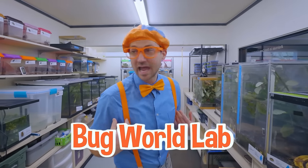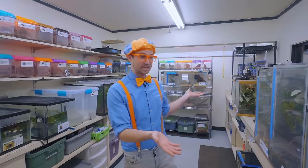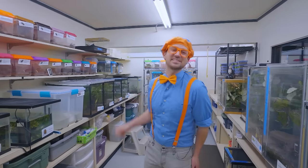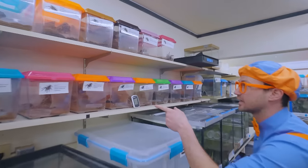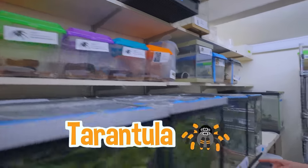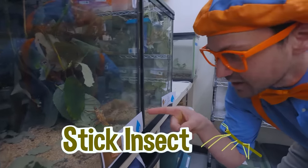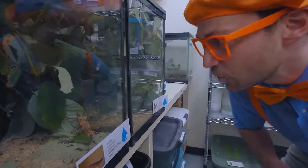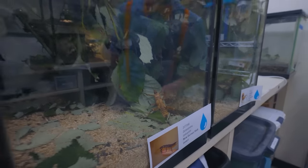Whoa. Look at where I'm at. I'm at Bug World Lab. Yeah, this is where all the bugs hang out and eat and sleep. Yeah, this is where they primarily live. Whoa. Looks like a lot of tarantulas up there. Whoa! And down here, a stick insect. A New Guinea stick insect.